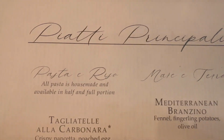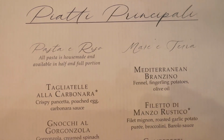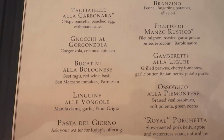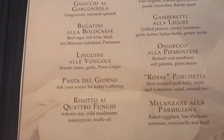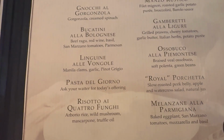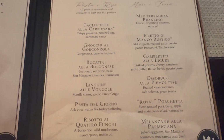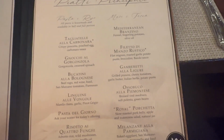And on the other side, they have pastas. And then they have a pasta of the night and a soup of the night. Tonight's pasta is linguine with pesto. And those are the entrees. So they recommend that you order one of the starters and a pasta and an entree. So we're going to go ahead and place our order, and we'll be back when the food arrives.